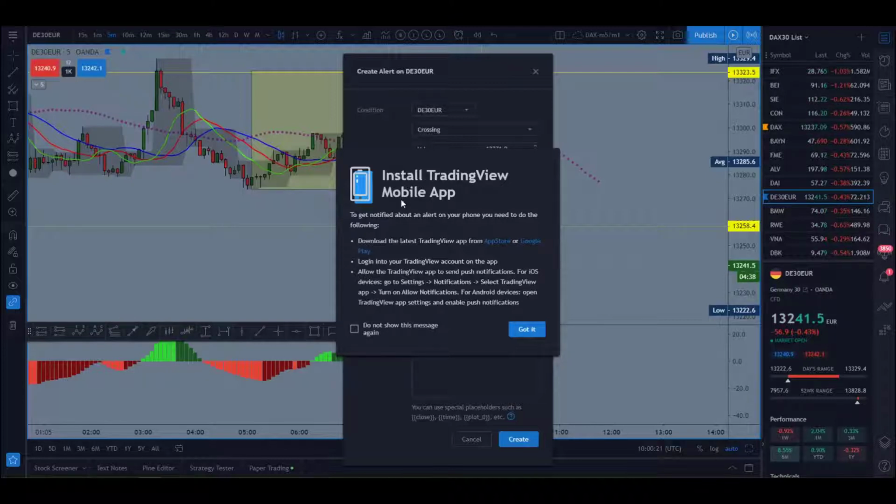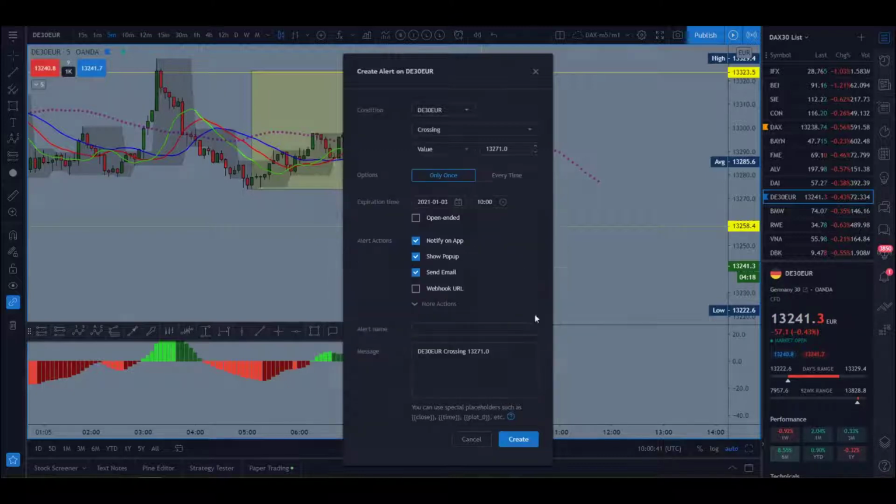So install the TradingView mobile app, and to get notified about an alert on your phone, you need to do the following. Download the latest TradingView app, go to your App Store or Google Play, log into your TradingView account on the app, and allow the app to send push notifications, so you get a pop-up on your phone. Then you set that up, and you basically notify an app. I would undo this one. I'll show a pop-up as well. Don't need an email. You can give it a name, but I usually don't, because it's fast.